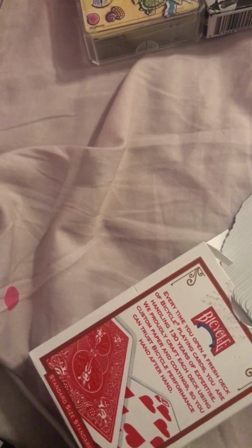Unless you have a similar deck, say you get a different type of bicycle card, you have a higher chance of having a similar or even the exact same joker. But these bicycle cards are actually unique, because usually the jokers are your classic joker when you have bicycle cards, since they're really your standard cards. But if you ever want to start collecting, I know this video is hella long, but that's because I love these cards so much.